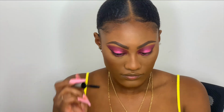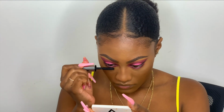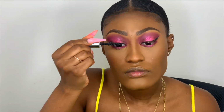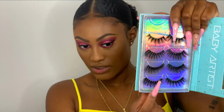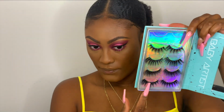Now I'm going to take my Urban Decay setting spray and I'm just going to spray this all over my face, trying to avoid my eyes. I think I'm going to go for a dramatic lash today, and I'm going to be using these in my Slay by Ella lash palette. I'm going to use these.